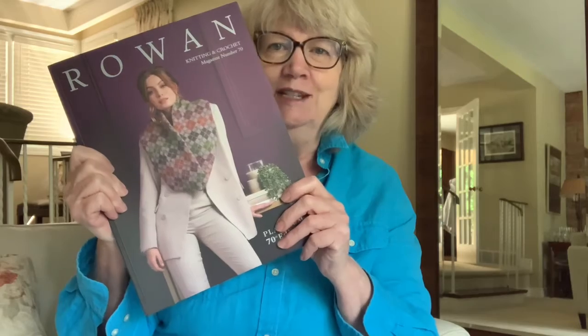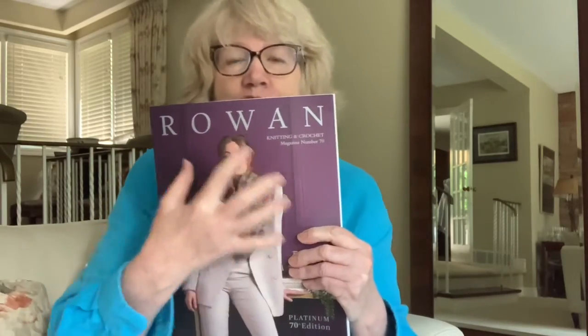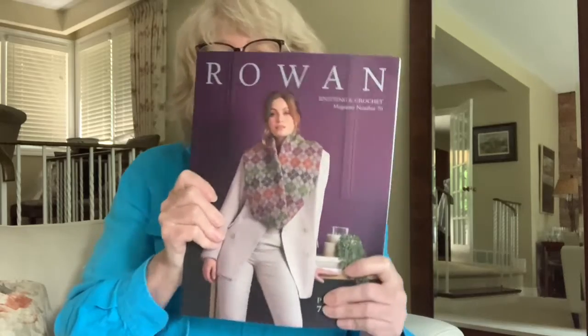Okay, so some big changes here at Rowan. First one's just to do with this magazine. Unfortunately, because of COVID, this was shot in a studio. So there's none of those lush, absolutely gorgeous winter photographs out on the dales or the moors or down by the English coast that we have grown to expect from Rowan.